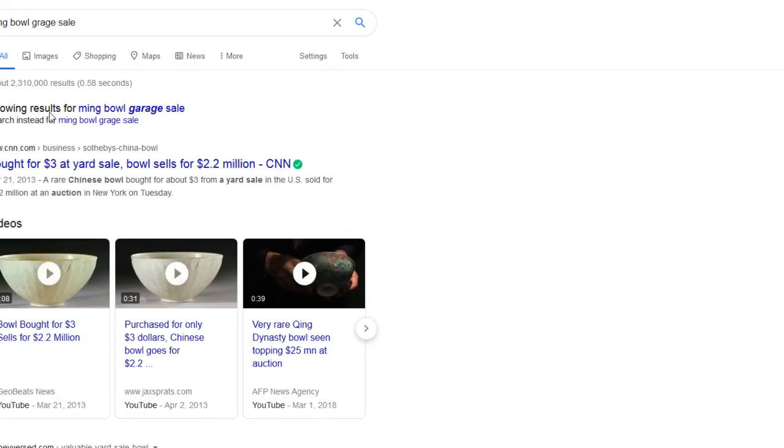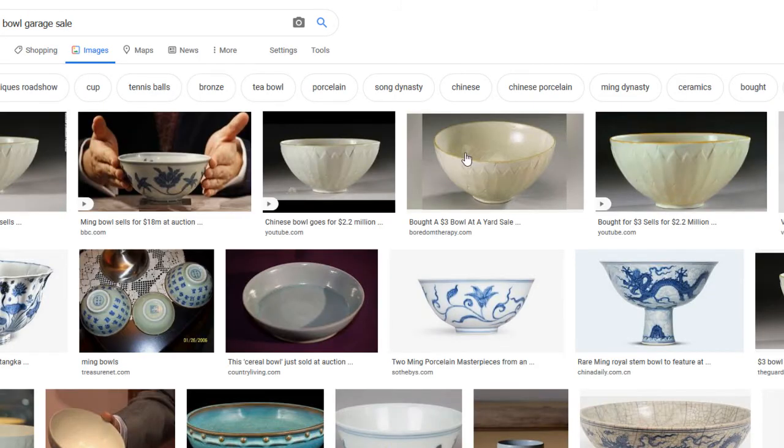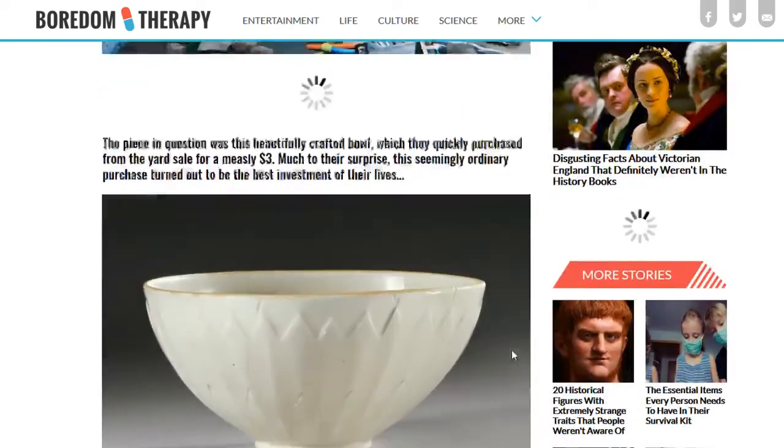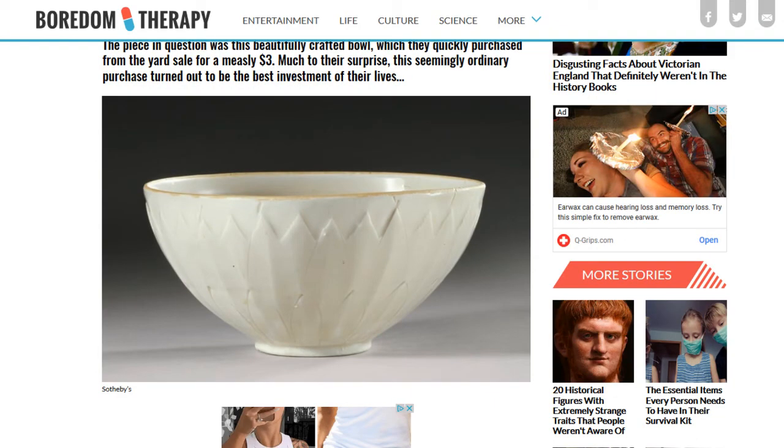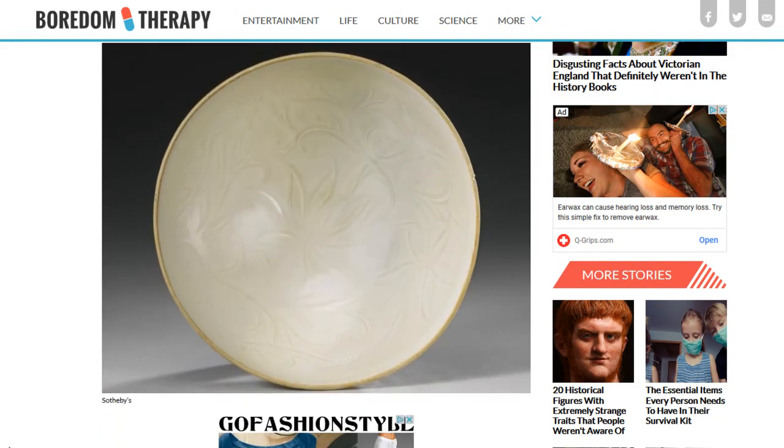$3. $2.2 million. Sorry, I thought it was $3 million. So what's $800,000, right? Check this out. Someone bought this at a garage sale for $3. And it sold for $2.2 million. See this? Look at this.